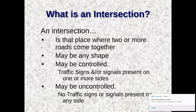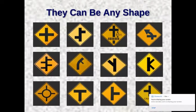Very simply, intersections are places where two or more roadways come together. They may have different shapes. They may be controlled. I'm going to pick on our famous 5 corners in Essex. But you need to look at those and solve for those problems and time it so that you can arrive to an open zone. So here are some examples of warning signs of different types of intersections. Some of them more simple than others.